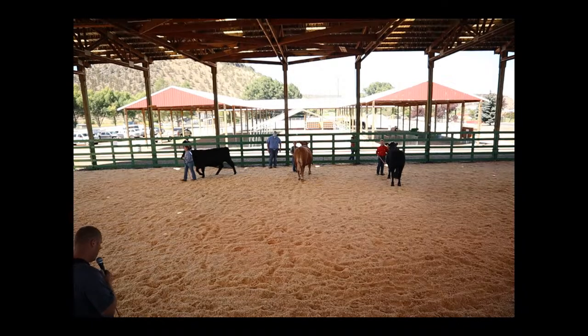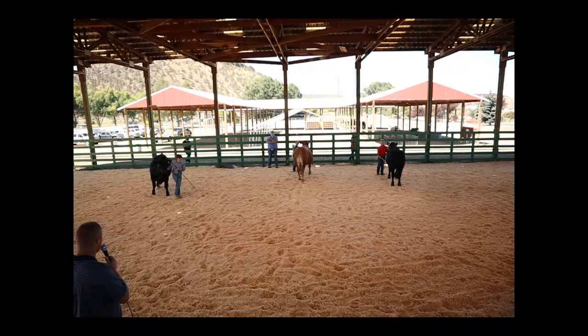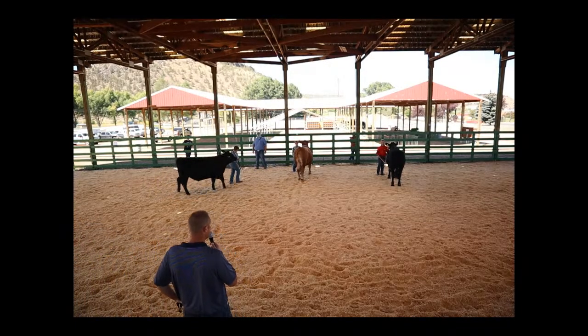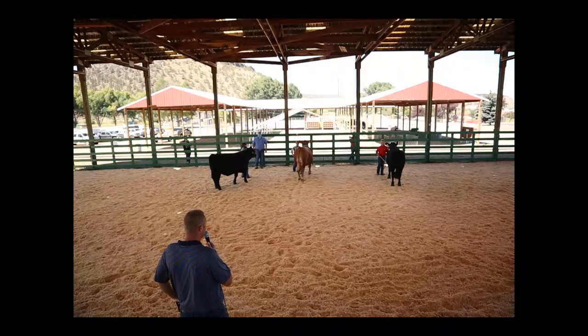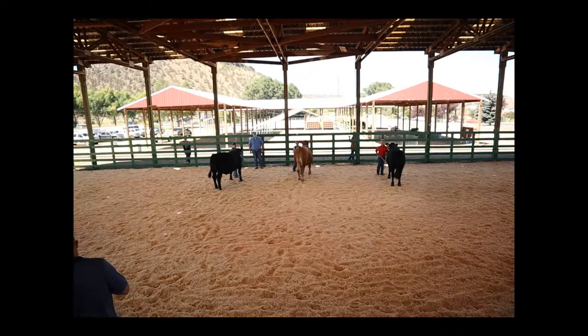winner, and I think it always comes back to me, and I said this several times yesterday, if there's not one in a particular class that really jumps out and says this is the class winner, I'm going to resort back to find the one that's the most complete and combines the most good things. And I think that's the black and white steer that wins.